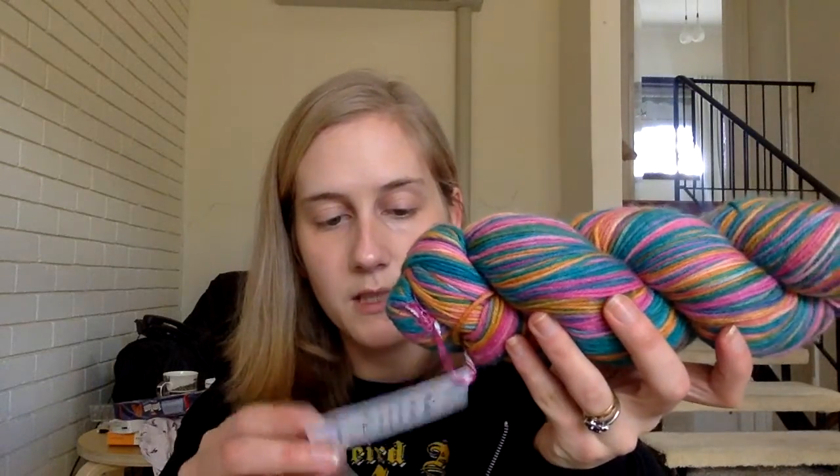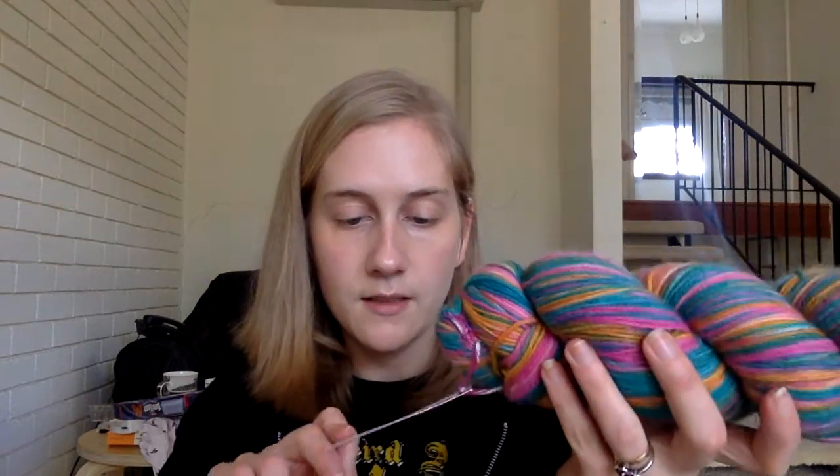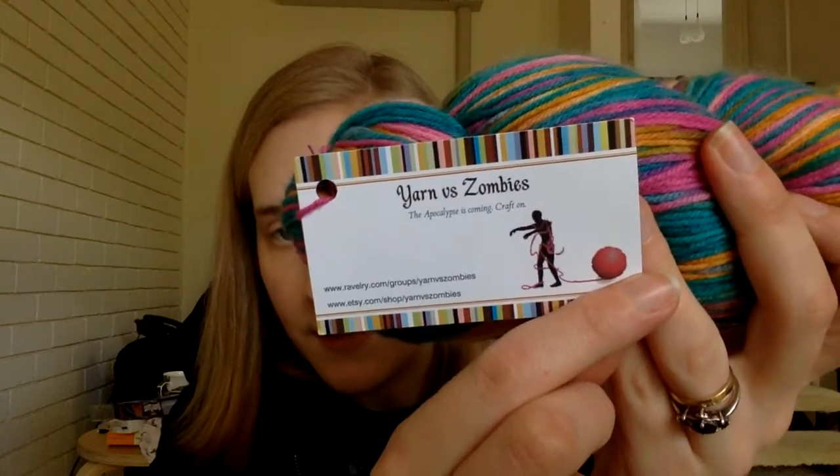I've also got, I don't have heaps, but I've also got this yarn, which is a merino cashmere nylon, I think. Yes, and it's Yarn vs. Zombies yarn, and I bought this from a D-stash on Ravelry. I just thought I'd make myself some socks, maybe. I have lots of socks, but you can always use socks, can't you?